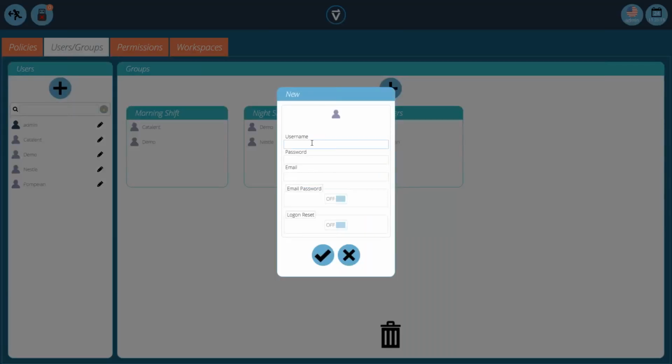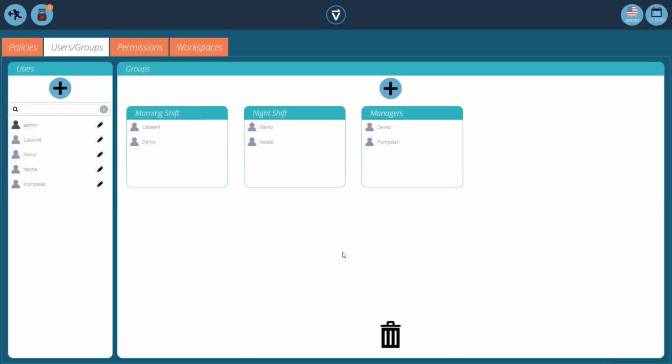Setting up a user is as simple as assigning a username and a password. Again, depending on the password complexity set in the policies, that has to be compliant with that policy. And then whether or not you want that user to be able to email themselves a password in case they lock themselves out, this is where the administrator will either turn that on or just leave those off and just enter the username and password. So when you set up users, the next thing is either just leave that alone, or you can also create groups and then just drag and drop those users into those groups.